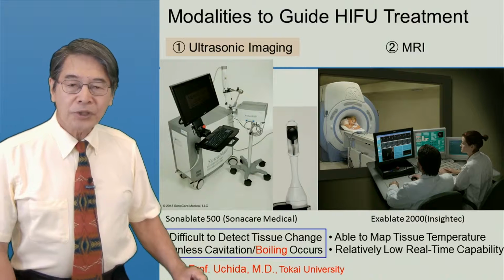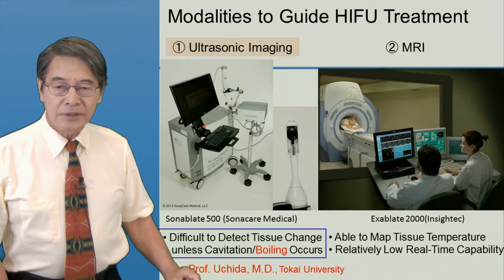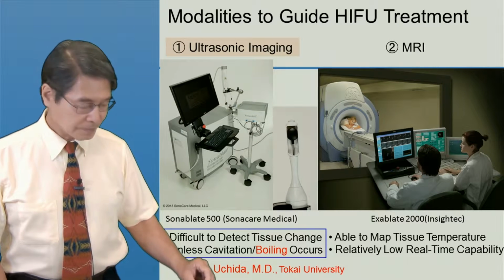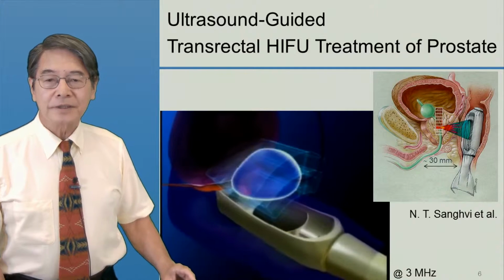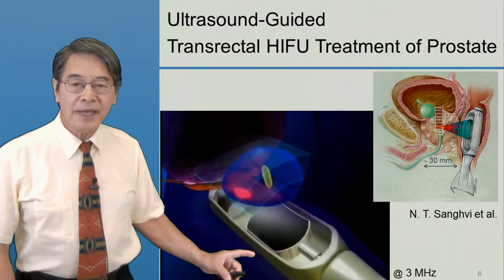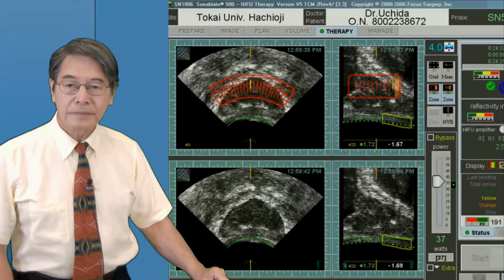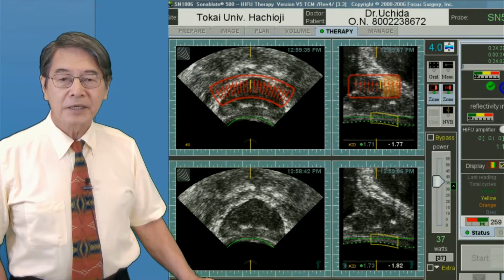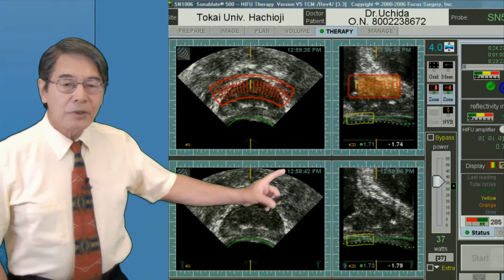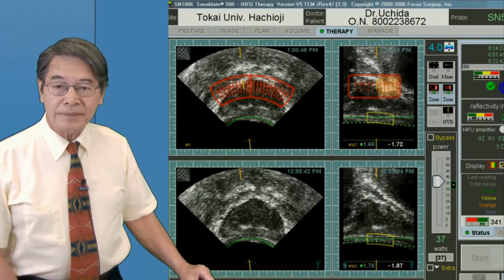However, Dr. Uchida of Tokai University is using this boiling event to control the tissue temperature in his clinical treatment of prostate. Dr. Uchida is using an ultrasound-guided transrectal HIFU treatment machine which Narendra Sanghvi had developed. This is the display he is watching during his clinical HIFU treatment. In the image on the right, the area being painted in orange, boiling echoes are seen.